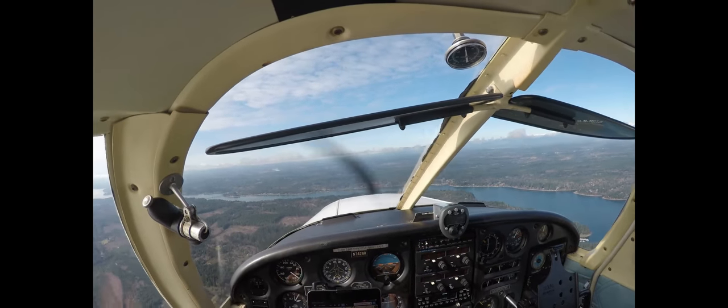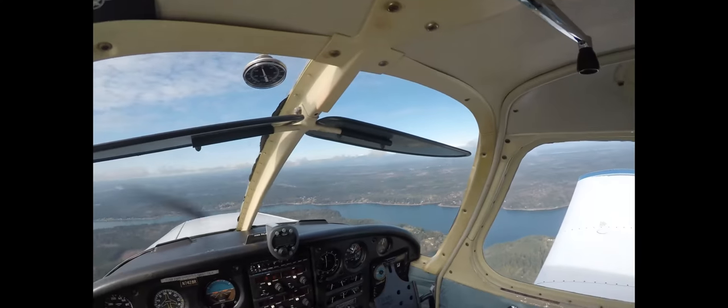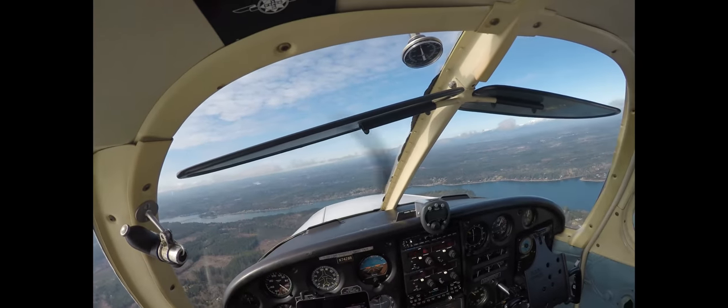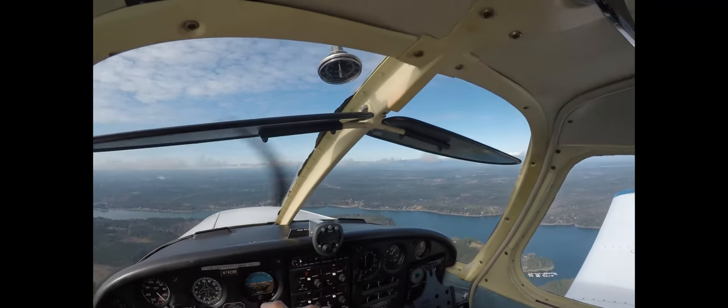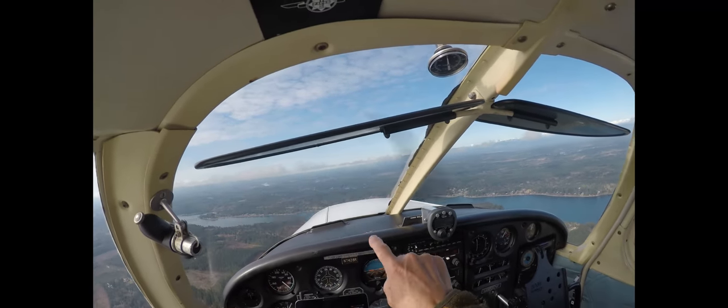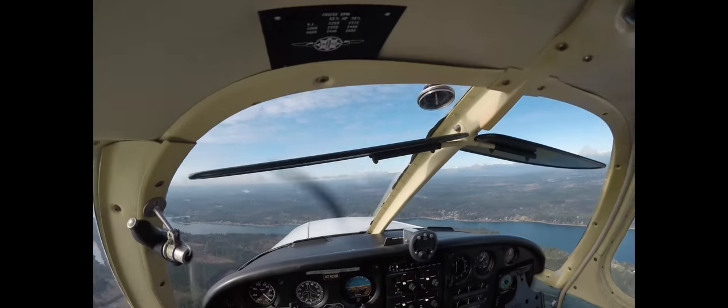There's a guy all the way out at the coast. I know the weather's good out there. I checked weather at Hoquiam, which we're going to be passing just north of. Its cloud ceilings are 12,000, and that's what I'm expecting once I get past this little layer of clouds up ahead here. Now we can start climbing up.